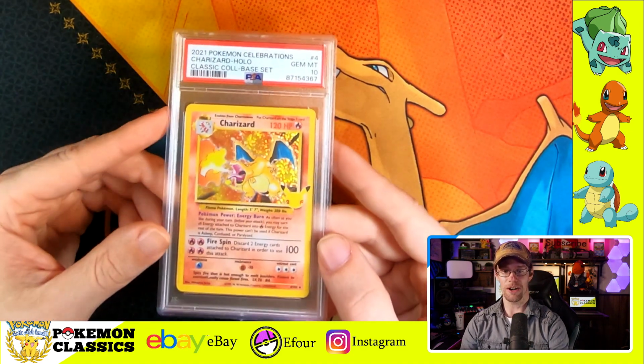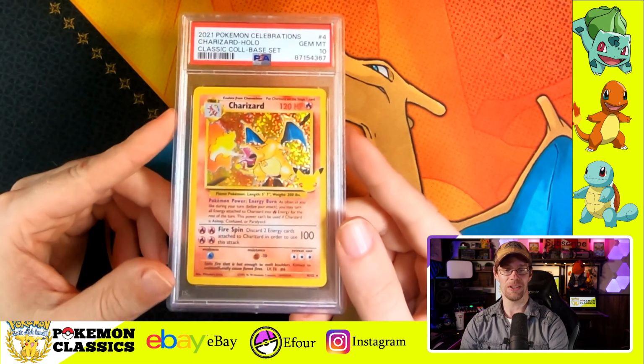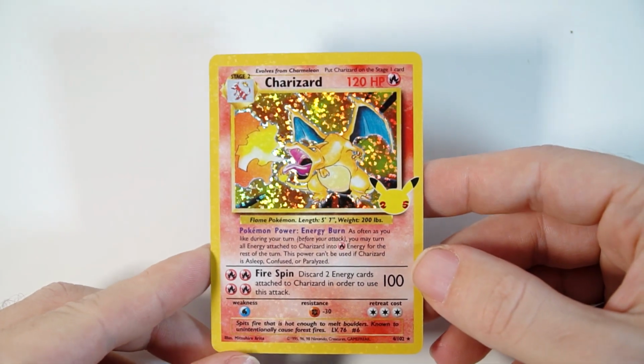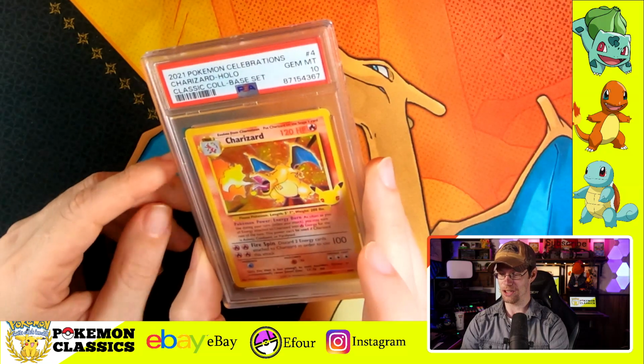One more modern card, I guess those aren't really modern, but one modern card that I did send was this Celebrations Charizard, and I made a video earlier on in the year about some Celebrations Charizards that I purchased for grading, and made a whole video out of that, and this one got the Gem Mint 10.